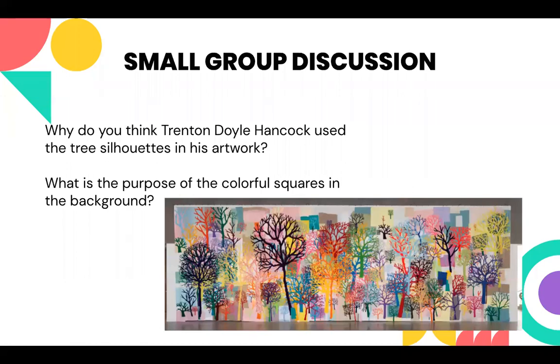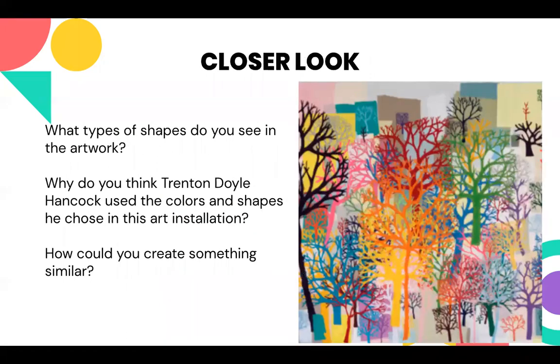Small group discussion. Why do you think Trenton Doyle Hancock used the tree silhouettes in his artwork? What is the purpose of the colorful squares in the background? A closer look: what types of shapes do you see in the artwork? Why do you think Trenton Doyle Hancock used the colors and shapes he chose in the art installation? How could you create something similar?